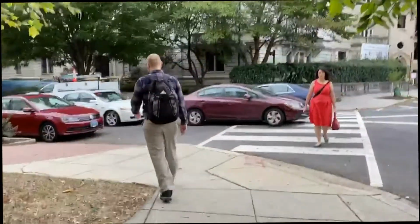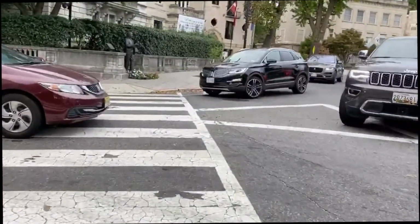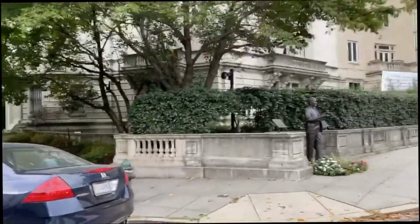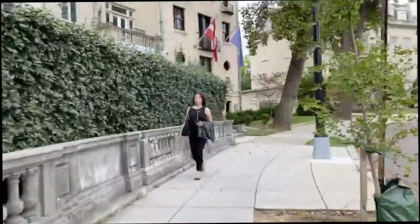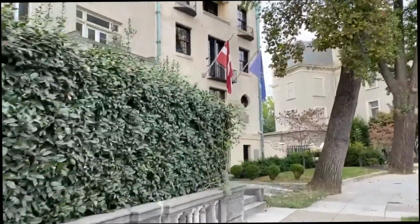And this is, I don't know what this guy's doing. So this is the Turkish embassy, but actually they've moved, so this is like their old embassy. So I don't know what they use for it now. Not seeing any comments, so sorry if I'm not behind some weird glitch.